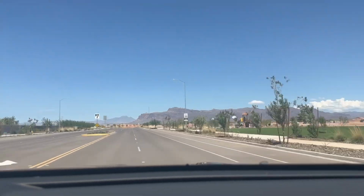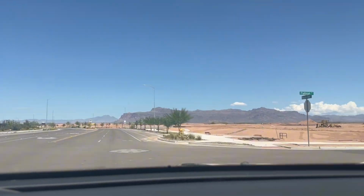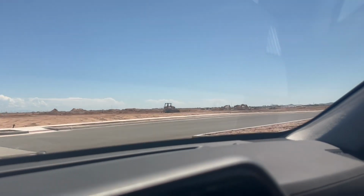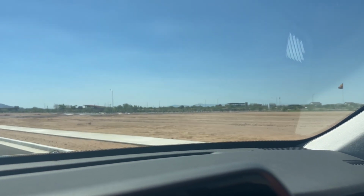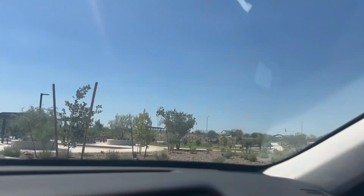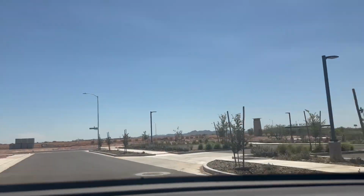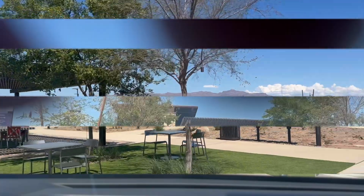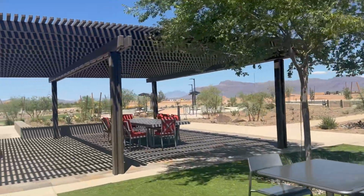Today I'm thrilled to give you an exclusive tour of two gorgeous properties located right here in Apache Junction, Arizona. I'm going to be taking you on a tour in Blossom Rock, and the homes that we're going to be touring are by the builder, which is called Tri Pointe. Now, whether you're searching for your dream home or you're just checking out beautiful properties, you're going to love these. They are some very nice properties.